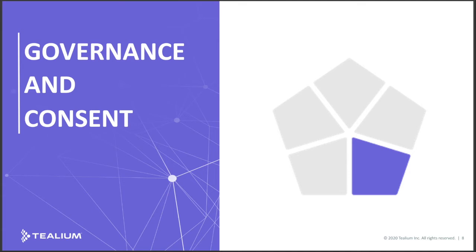So let's hop over to governance and consent. Let's start with Richard again. Richard, from your standpoint, what is governance and consent? Why are we talking about consent with governance? When we're thinking about using customer data for ML, what are the major considerations within governance and consent?